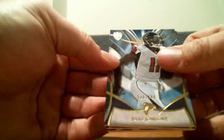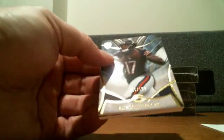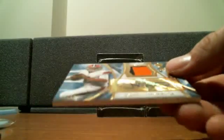Another fatty. Let's hope that it's a patch. 144, Julio. You sure it's not that jersey relic? Number to 50, Keekly. Oh man, that's ridiculous for the Browns. Two color patch autograph. 17 of 25, Johnny Football. Johnny Football comes blasting out of there.